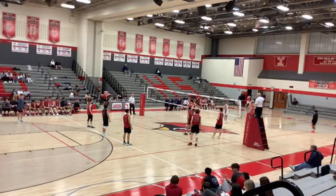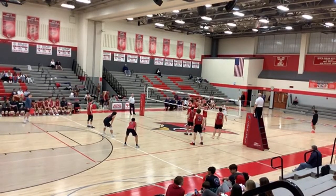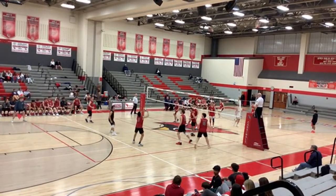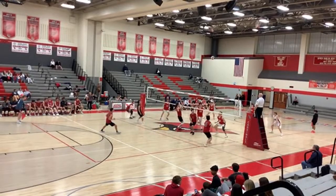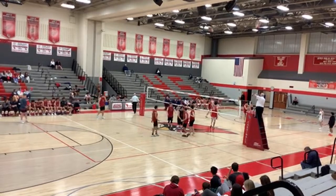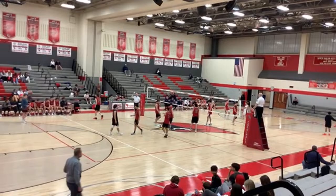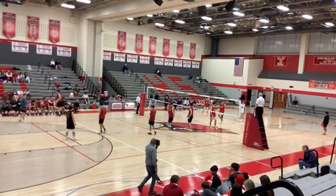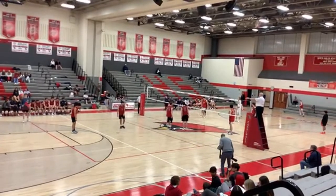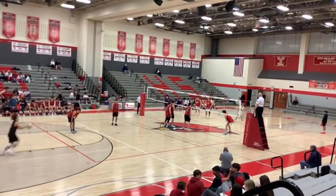Plaku looking a little frustrated. Great pass, going to frame. Oh, really nice hit right there. Defender got his hands on it, but just went out of bounds. Plaku up to serve.